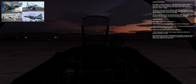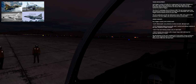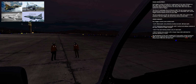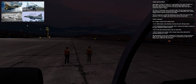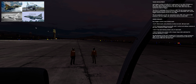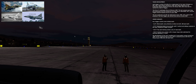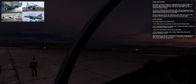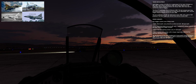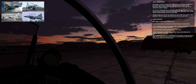Four Viggen variants were initially built. AJ37, attack-jakt, was primarily an attack aircraft. 108 were built. SF-37, dedicated photo recce aircraft, with 7 vertical and oblique cameras on the nose, instead of a radar, 28 built. SK-37, 2-seat training variant, only 17 were built. SH-37, coastal recce variant, with a longer-range radar optimized for maritime operation, 27 built.